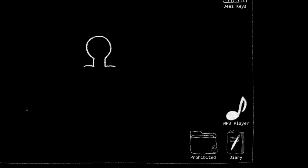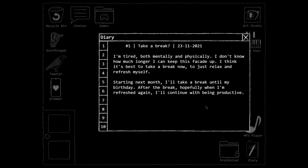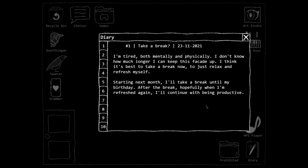One of the most interesting things to explore is the diary. Through the course of 10 entries, it tells the story of the author over the span of roughly 3 months, as they try to come to grips with the reality of their life. It begins with them feeling tired, constantly presenting a facade to their friends and family, and a general unhappiness with what they perceive as their progress in life.